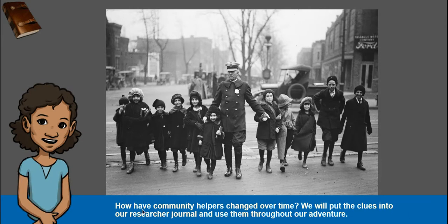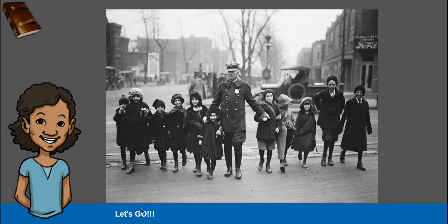How have community helpers changed over time? We will put the clues into our researcher journal and use them throughout our adventure. Let's go!